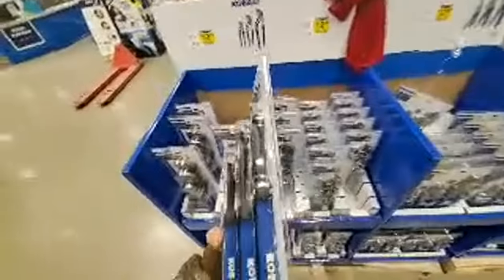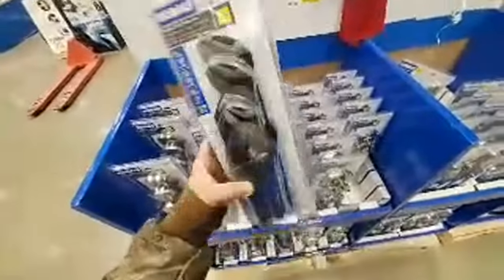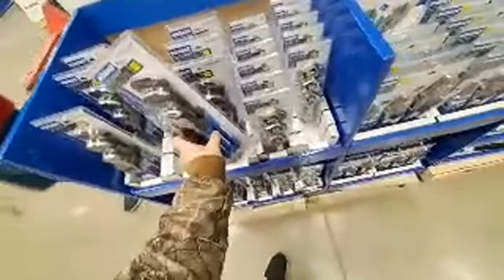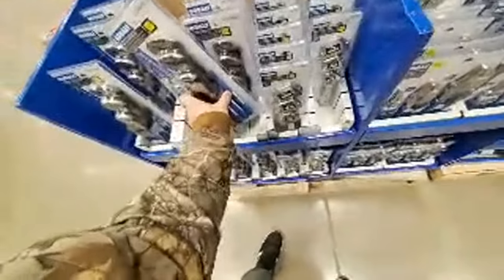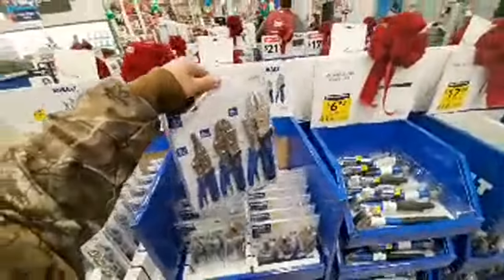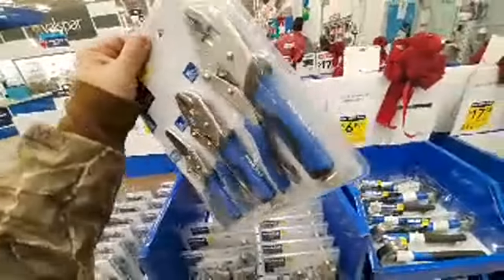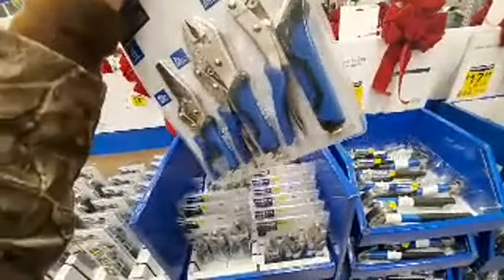All right, so $12.98, you're saving 35%. These are good. If you want the hand tools, they're going to have a little bit of an advantage at Lowe's. That's what I would get here. And again, this is a good deal, right? We just saw the Milwaukee. They had a two-piece for $15. Here you're getting a three-piece for $12. And again, they've got that really nice grip on them.